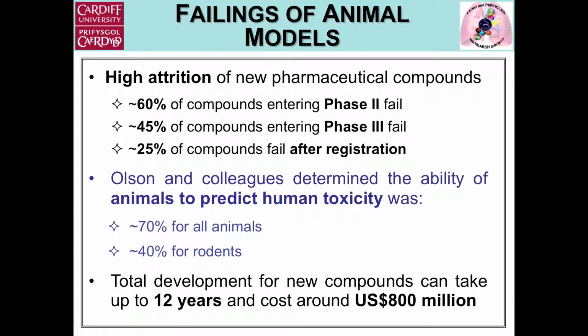So here's just some data to prove the failings of animal models in research. As many of us are aware, there is a high attrition rate of new pharmaceutical compounds. Now this means around 60% of compounds that enter phase 2 of clinical trials actually fail during this stage. Further on from this, of those compounds that do succeed at phase 2, a further 45% entering phase 3 fail at this stage. That's almost half.